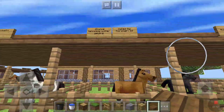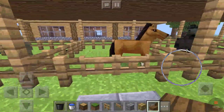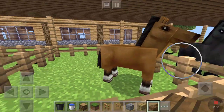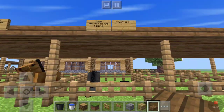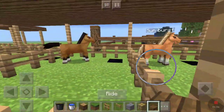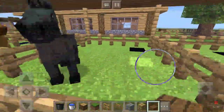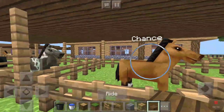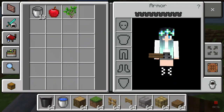Then right here is Chance, who's a Tennessee Walker Gelding and is owned by Horse Girl 66, who I also got by breeding off camera. And then we have Comet, who's a quarter horse gelding, and I also got him breeding off camera, and they all need name tags, I believe. Sunburst doesn't, Candy does, and Comet does, Chance doesn't. So Comet and Candy need name tags.